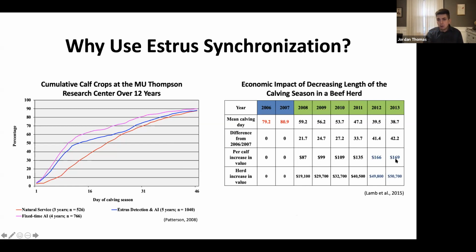I mean, you go down here 6 years after they begin using estrus synchronization and AI, and they're still adding to that value in progressive years of using that technology and those management approaches.